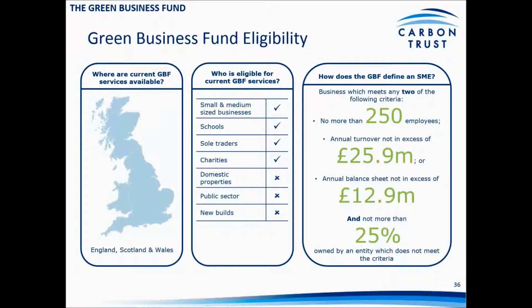So just to take a closer look at the eligibility for this scheme, essentially it's available to small businesses in England, Scotland and Wales only. And what qualifies you as an SME is laid out here on this slide. So basically it's small and medium-sized businesses. Schools are also included, sole traders and charities as well. So you need to meet two of the following criteria.